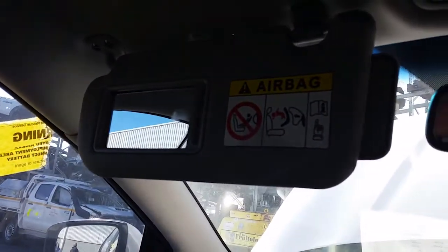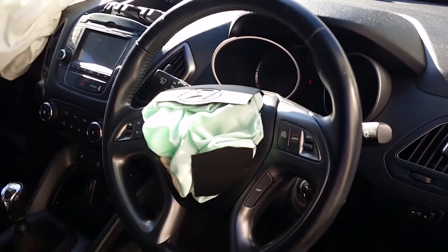Left hand sun visor, light and extension type. Right hand sun visor. Instrument cluster. And a tidy 4-spoke leather steering wheel with cruise, audio and phone buttons.